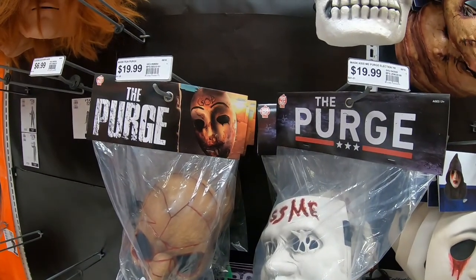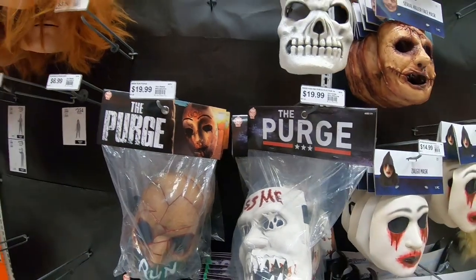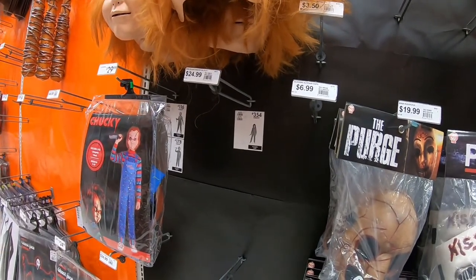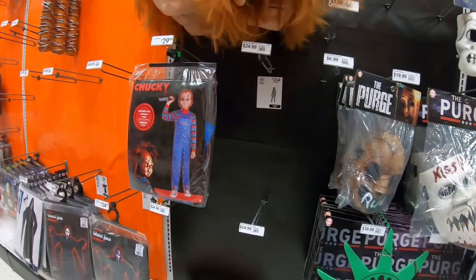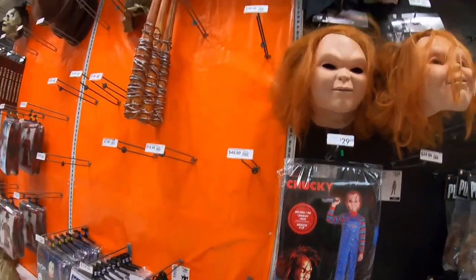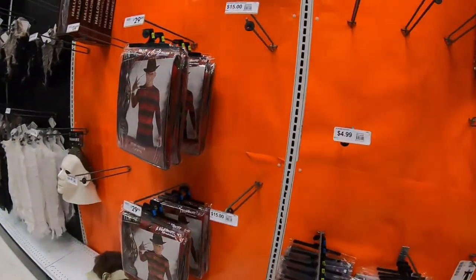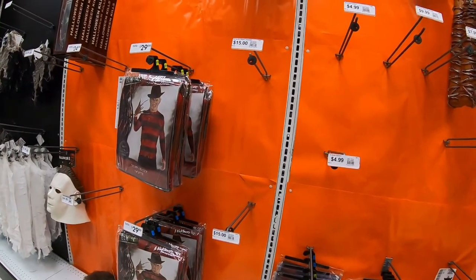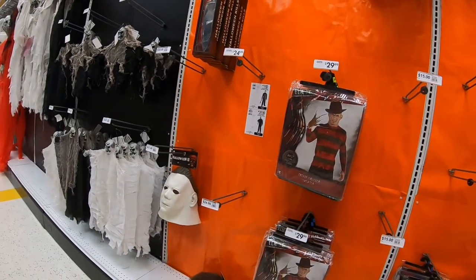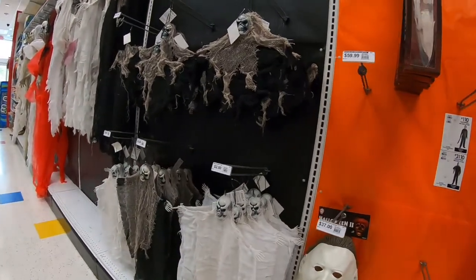Serial killer mask. Ooh, gas mask. Yeah. What's a scary one? Oh, these are all from The Purge. Oh, look at him. Chucky. Oh, yeah, they definitely just started. Oh, that trick-or-treat mask is great. Did you ever see him? He's so cute. When we go to Spirit, you'll see him. He's like a little creepy scarecrow-y thing.